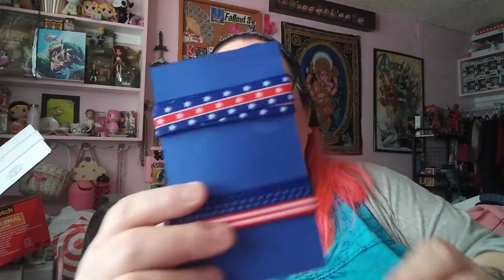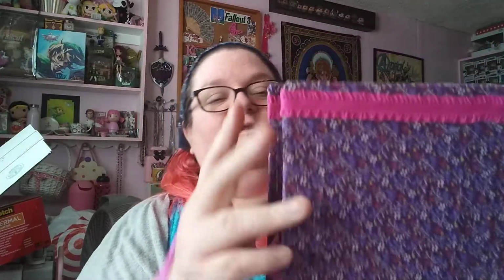And then here's the ribbon. Ooh, cool. Red, white, and blue. That's really cool. Thank you so much. It's really neat. There's like little pockets and a pen right here. And then this is the back. And again, it's all textured and it's got the ribbon. That's just beautiful. Thank you so much, Tina. I love it.